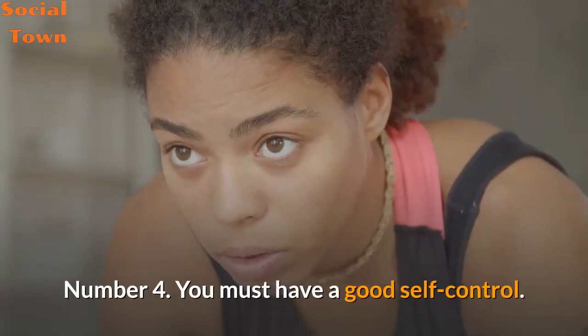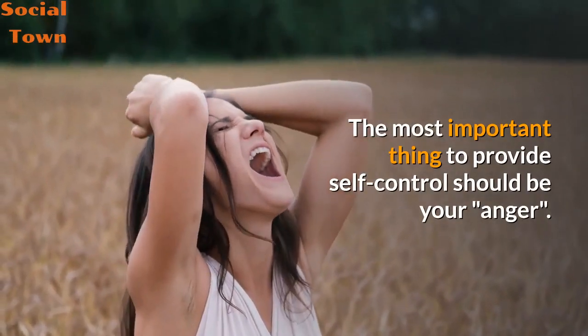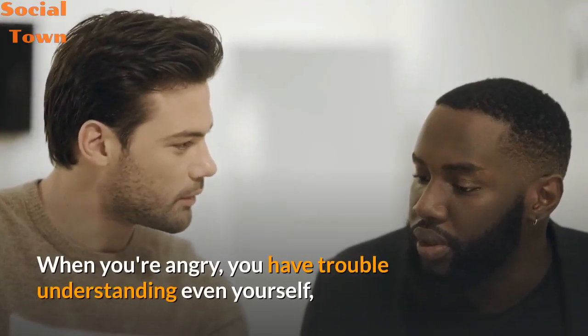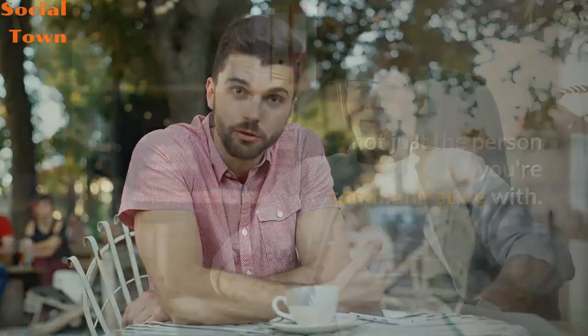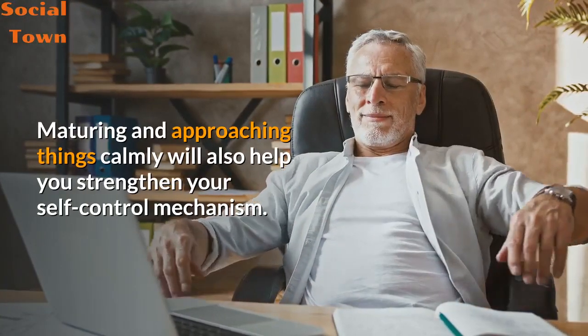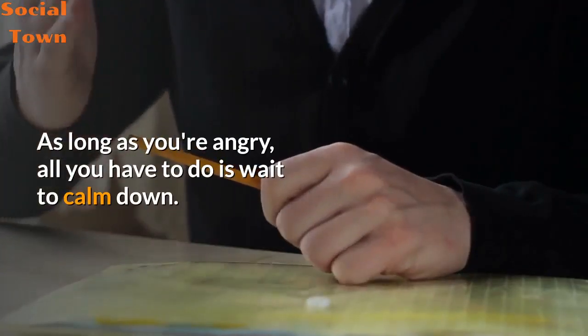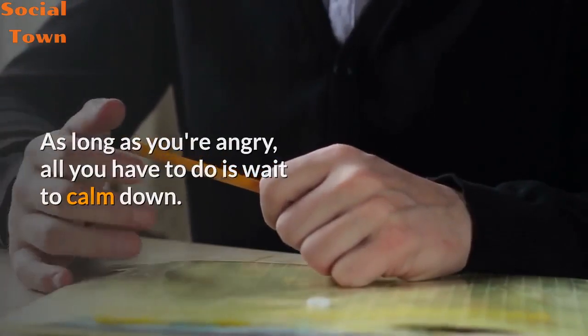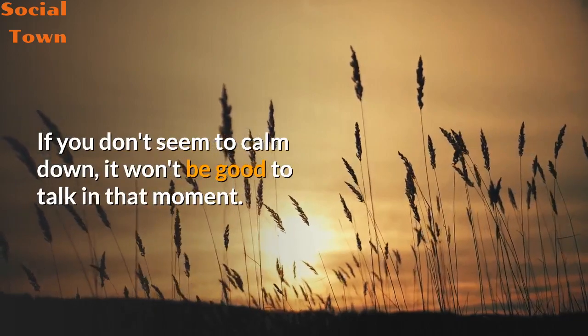Number 4, you must have good self-control. The most important thing to provide self-control should be your anger. When you're angry, you have trouble understanding even yourself, not just the person you're communicating with. Maturing and approaching things calmly will also help you strengthen your self-control mechanism. As long as you're angry, all you have to do is wait to calm down. After you calm down, you can keep talking. If you don't seem to calm down, it won't be good to talk in that moment.